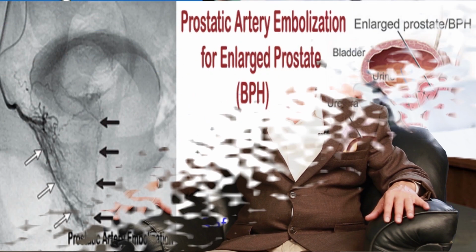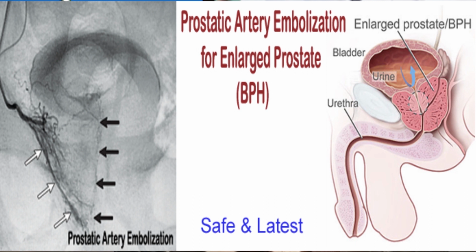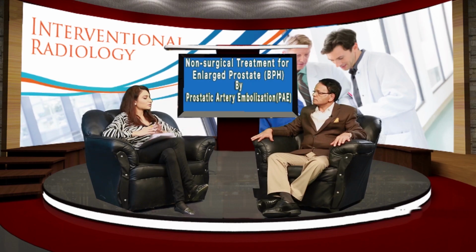But now there is another new line of management which is very promising to treat the enlarged prostate, called prostatic artery embolization. This is the technique that interventional radiologists all over the world normally use for uterine fibroids also. Okay, so this is a non-surgical technique. It is a non-surgical technique. Yeah. Okay. But is prostatic artery embolization a safe procedure?